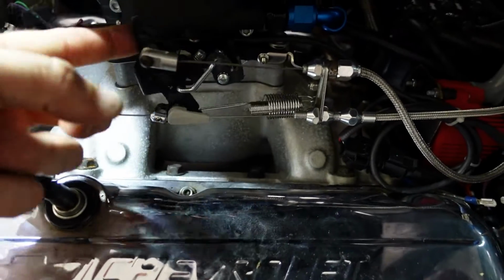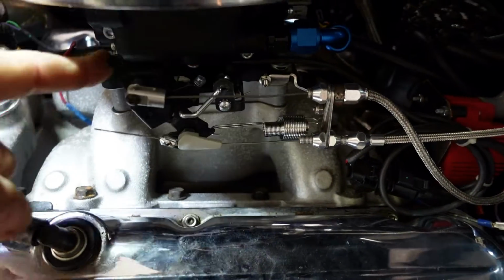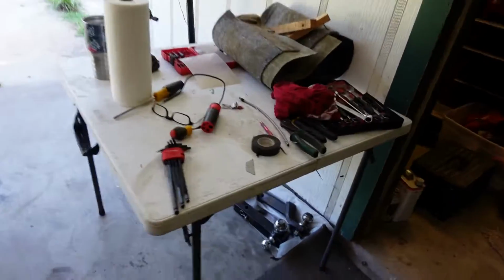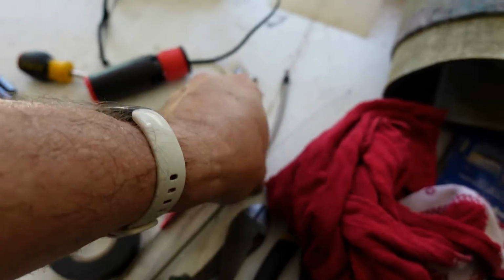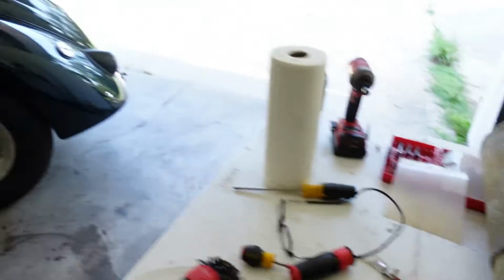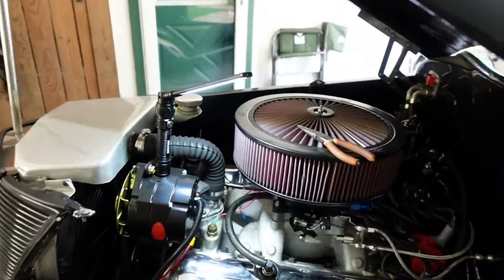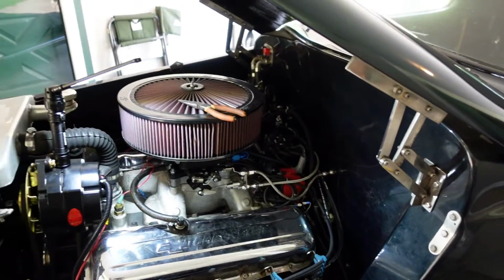Alright, got the kick down all set up. Got her shortened so it's not 8 feet long. Ended up taking about 1 foot out of it. So that's pretty much done. Probably done for the day because it's horribly hot and I'm dripping all over the place.